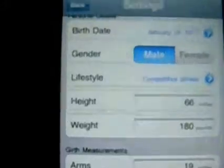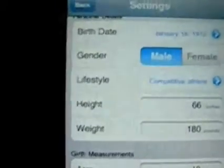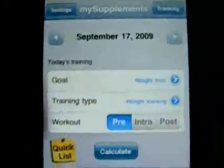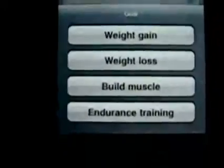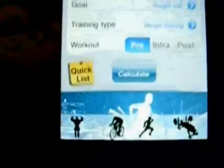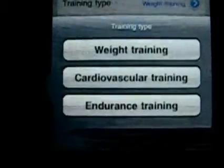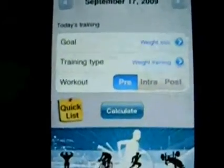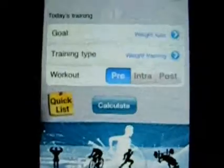We're finished with all the general settings. We'll go back to today's training date. I'm going to select my goal: weight gain, weight loss, build muscle, endurance training. I need to lose some weight. The training type: weight training, cardiovascular training, or endurance training. I'm going to the gym to train chest and biceps, let's say.